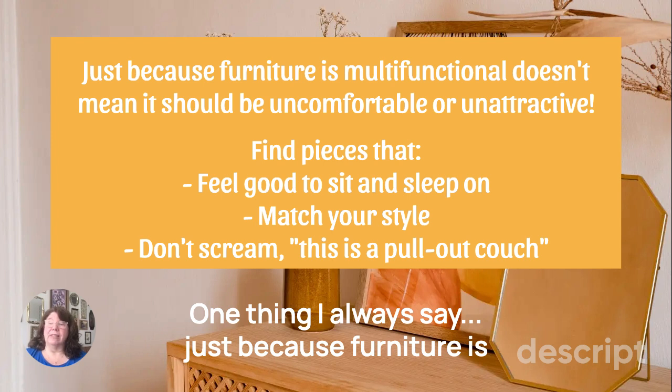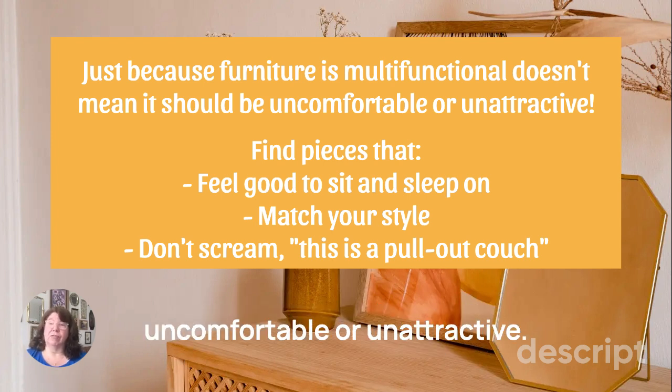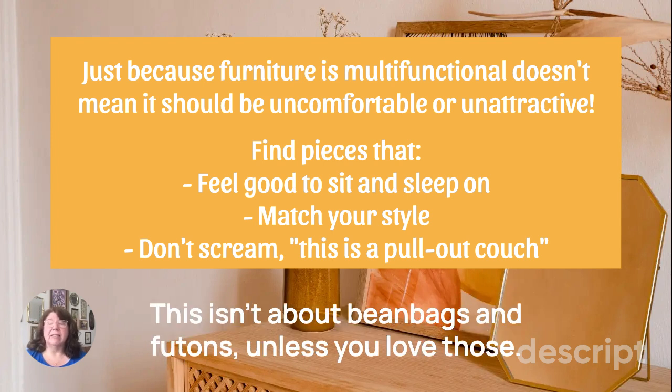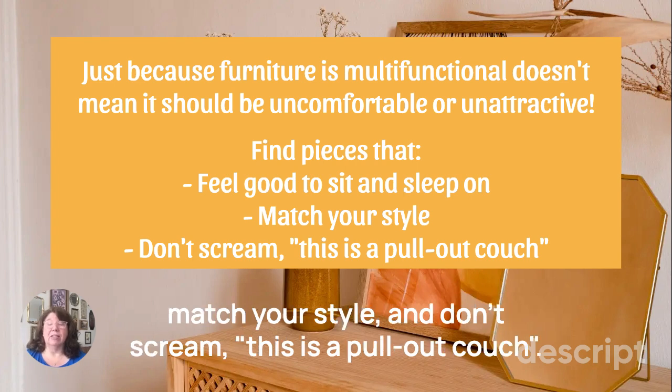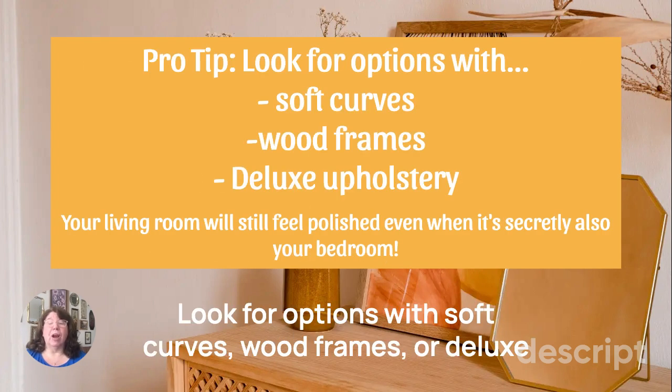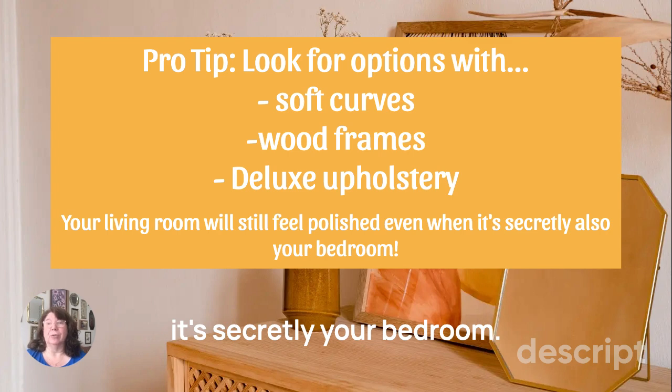One thing I always say, just because furniture is multifunctional doesn't mean it should be uncomfortable or unattractive. This isn't about beanbags and futons, unless you love those. It's about finding pieces that feel good to sit and sleep on, match your style, and don't scream, "This is a pull-out couch." Pro tip, look for options with soft curves, wood frames, or luxe upholstery, so your living room still feels polished, even when it's secretly your bedroom.